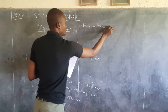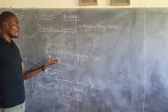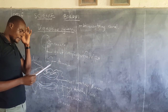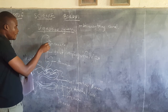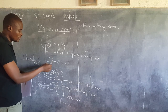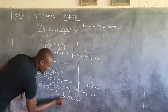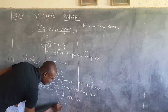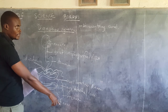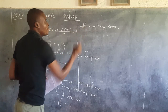The alimentary canal. So listen carefully, Lana. The alimentary canal is this tract from the mouth through the gullet, the stomach, to the small intestine, to the large intestine, and finally the rectum, and finally to the what? The anus. So food moves from the mouth to the anus through that organ, which is called the alimentary canal.